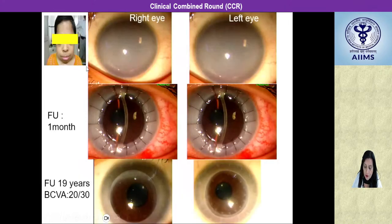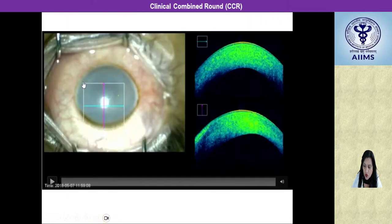This is just to show a bilateral case of Herder's, right eye and left eye. The surgery was done, which is extraocular. Now this is 19 years follow-up. The best corrected visual acuity is almost 6/9. We have not entered the eye at all, so there are no problems and the patient is still continuing.